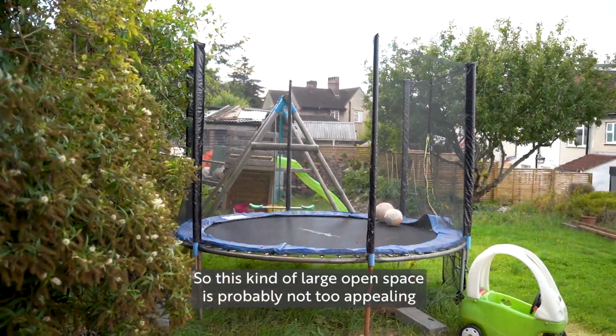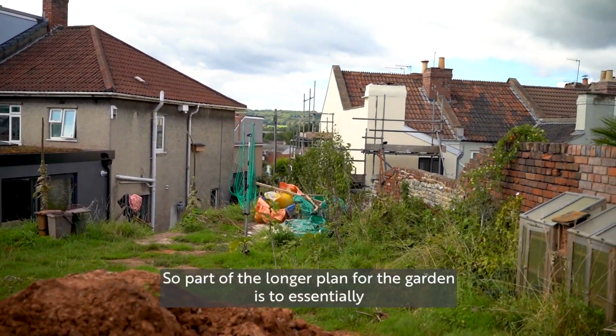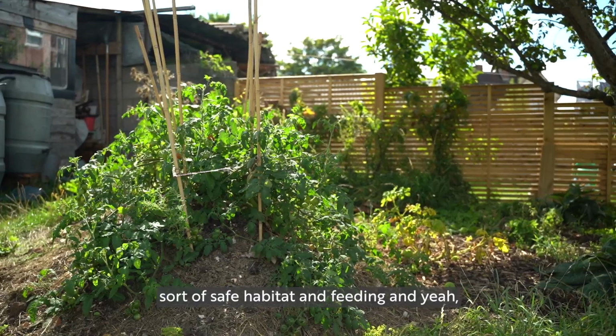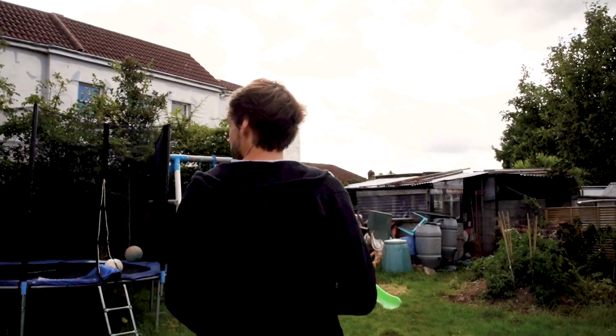So this kind of large open space is probably not too appealing to a bird. So part of the longer plan for the garden is to essentially put in more height, more cover, certainly a sort of spiky cover. So there's lots more opportunity for safe habitat and feeding, and just giving the birds that confidence to come into the garden.